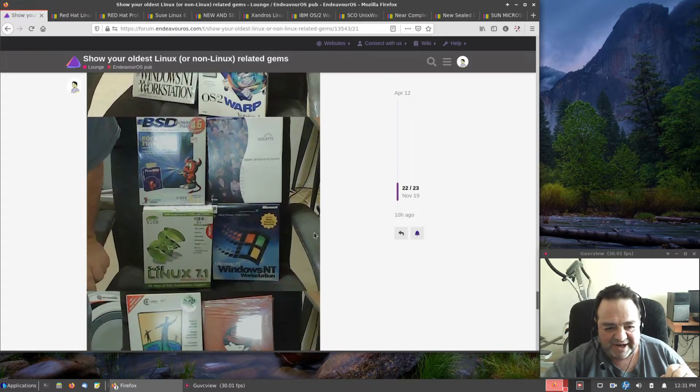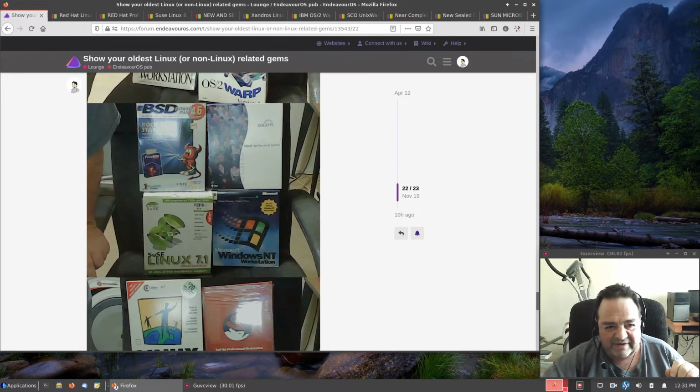If we scroll on down a little bit, we have a box set of FreeBSD 4.6. This, I believe, was early 2001, 2002, probably. I tried playing around with it, but I never really got my head around FreeBSD at the time, so it just sat in the closet for years.